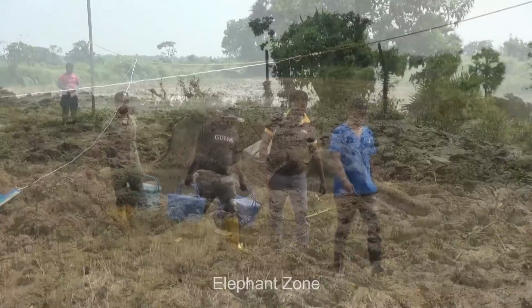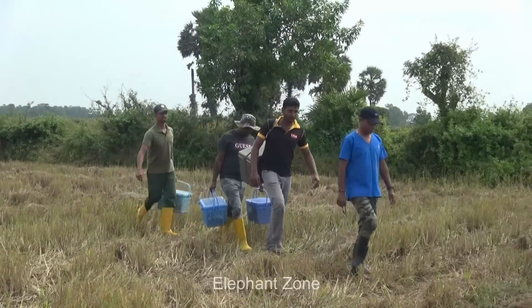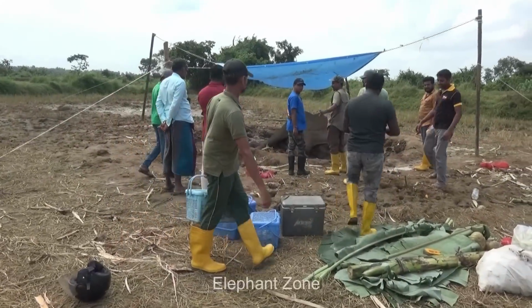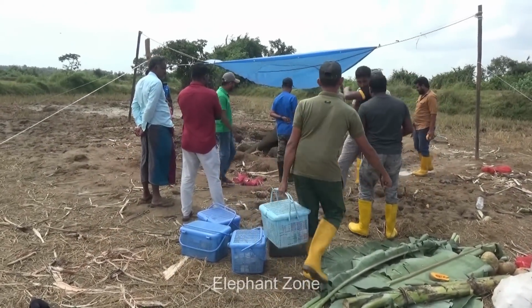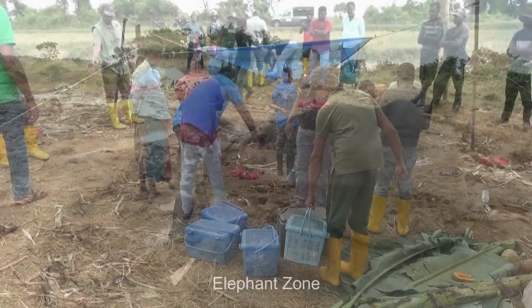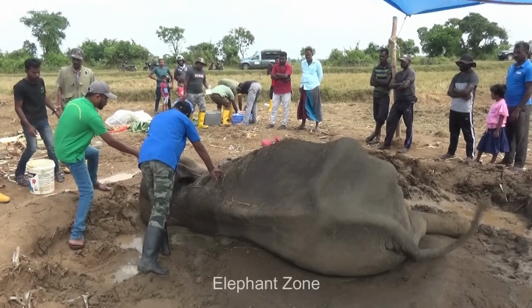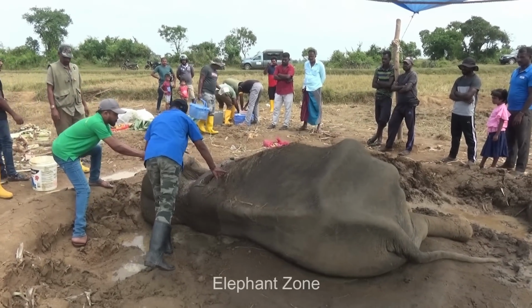The wildlife officials have arrived at the site to assess the elephant. After examination, the veterinarian determined that it required immediate medical attention. The initial course of action involves administering saline to the animal, typically through the ear vein, as it's the most accessible area for a creature of this size.